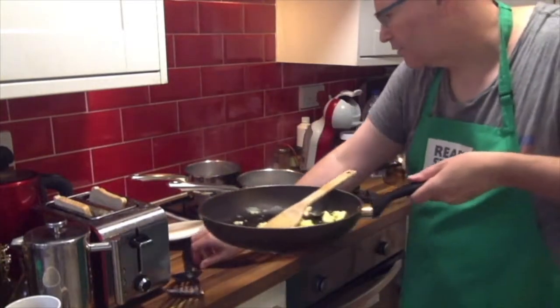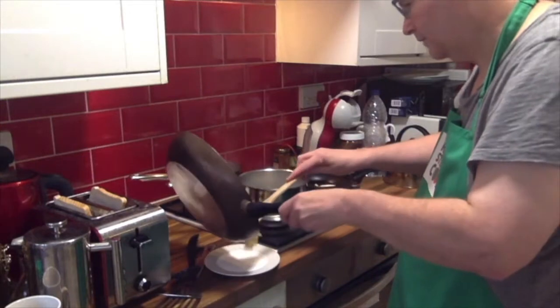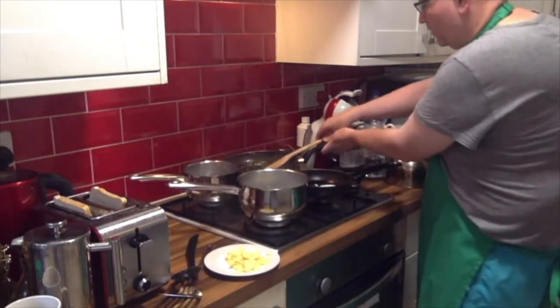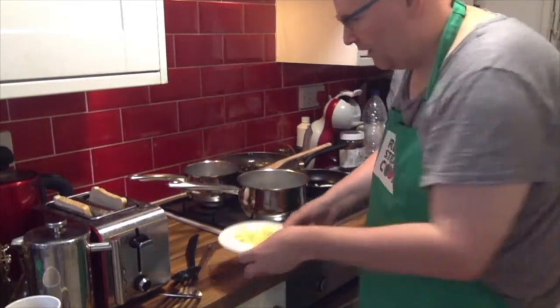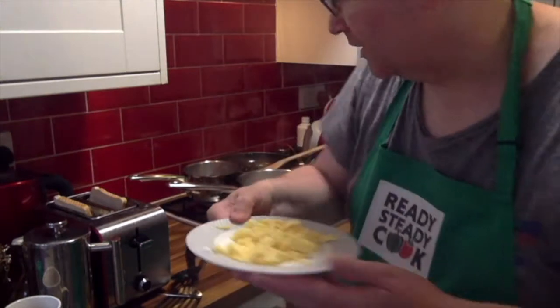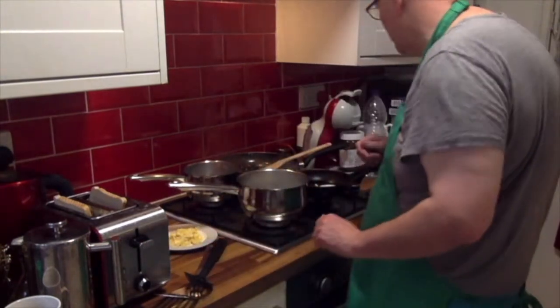Let's get the scrambled egg onto a plate. It doesn't take long at all. So there we have our lovely scrambled egg. And you could serve that on its own or with some tomatoes perhaps.